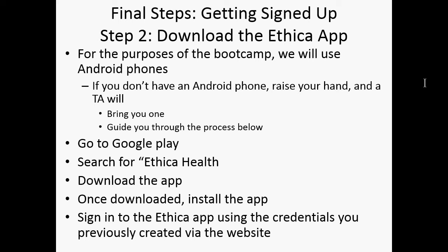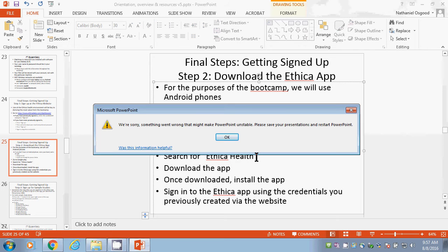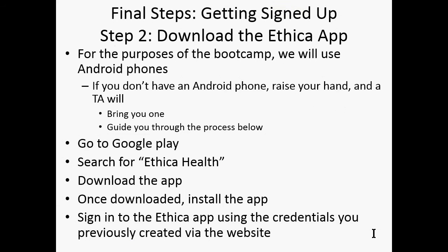Okay. So if you go onto Google Play, you should be able to search for Ethica Health, and the app will then come up, and it should give you an indication that you can download the app, and you'll press that button to download it. Now this presumes that you're connected with the local network. So if you need someone to help you get connected with the local Wi-Fi network, let one of the TAs know. Arash or Tina, could you get up and just help? Is there anyone who needs to get connected to the Wi-Fi network for this to happen?